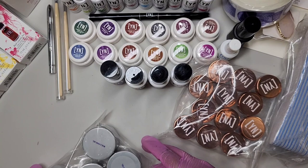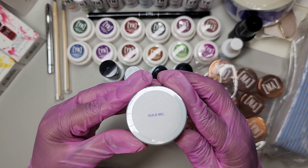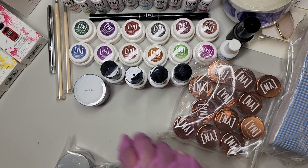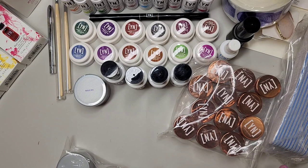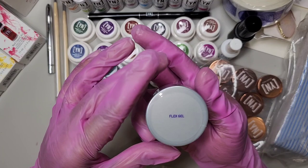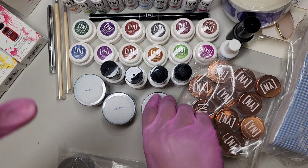Oh, so we have a whole set of their gels. And these, I think, are either 10 or 15 gram jars. So we have the, which one? I think that's a build gel. And then we have the base gel. Okay, so that one's build. And yeah, I'm just gonna leave that one in the bag. That was a base gel. This is flex gel. And then we have clear sculptor gel.